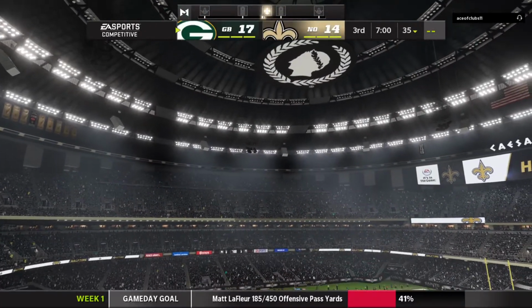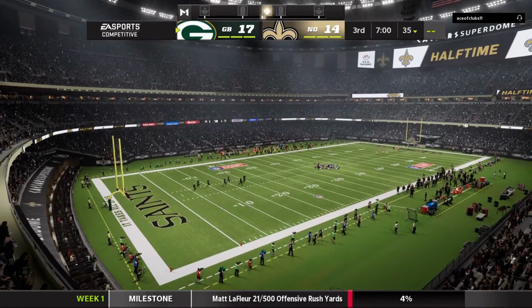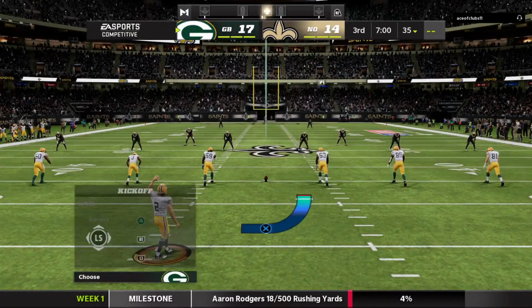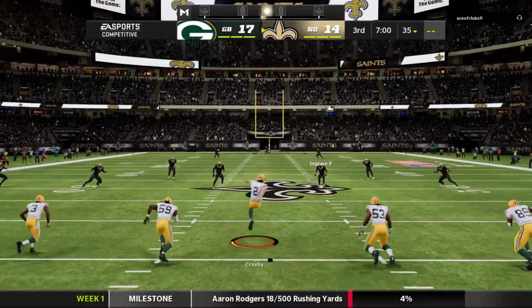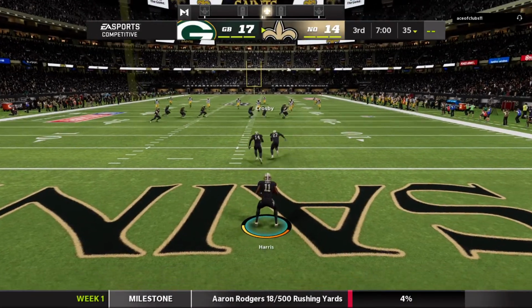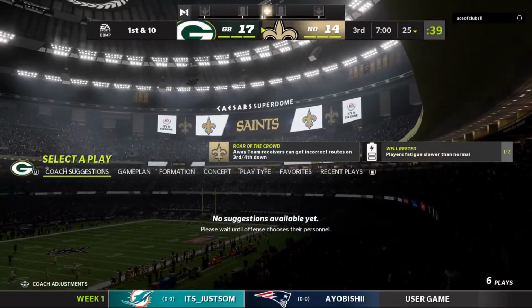This one's still anyone's game as we welcome you back for quarter number 3. We'll see if week 1 fatigue becomes any kind of a factor as we are back underway in the second half. And this will not be returned, so the second half begins with a touchback.